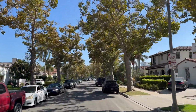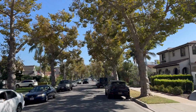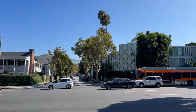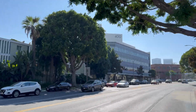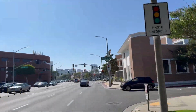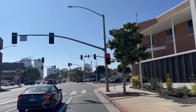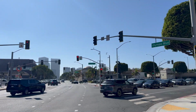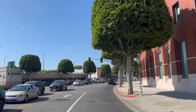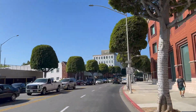So this is what I would see most of the day. So anybody that knows Beverly Hills might recognize that as Gregory Street or Charlieville just before that. And we are now back on Olympic heading west. Going to make a quick right turn on Beverly Drive South. We're at about the 300 blocks south. So that means we're 3 blocks south of Wilshire. We're heading to Wilshire right now.